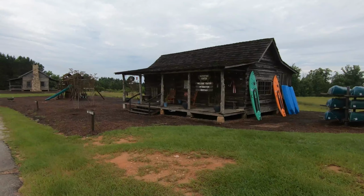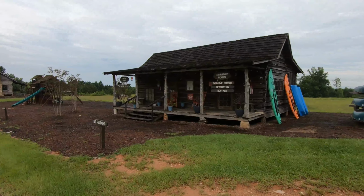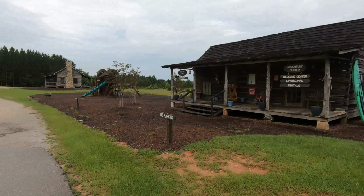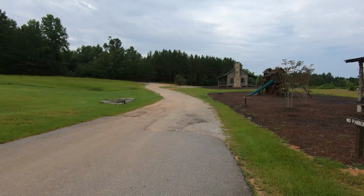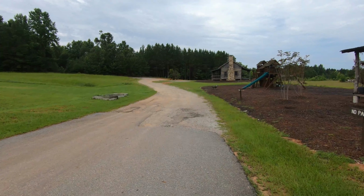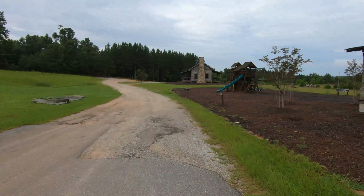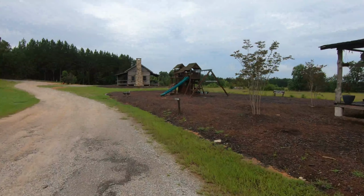You can have a gift shop in there. And just a word of note, they do have golf cart transportation down to the lake. You see down this road, they have docks on Lake Martin where you can pull up your boat and dock it, and they'll pick you up and bring you up here, and you can eat lunch or dinner. Also have a playground for the kids.